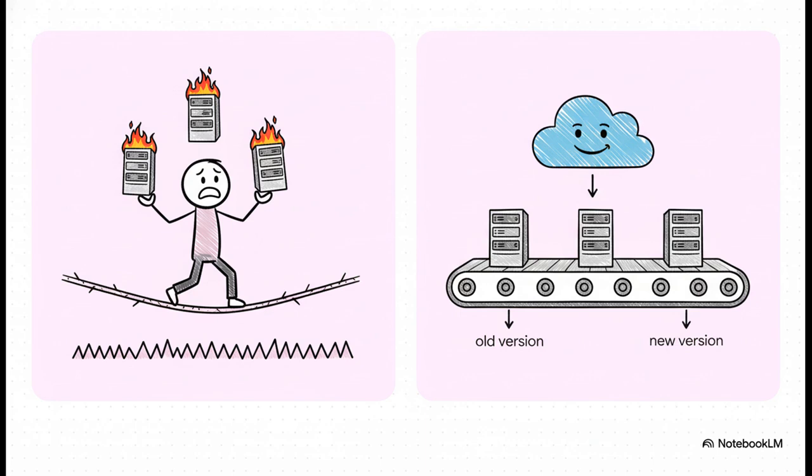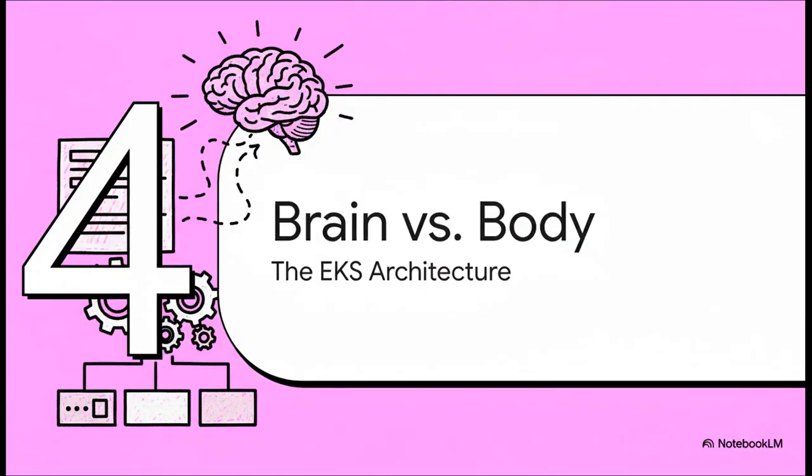But with EKS, it's a completely different story. AWS handles all the crazy complex stuff for you safely in the background. For minor versions, you often won't even notice it happened. Zero downtime. You just have to click approve for the big version changes and they handle the rest. It's a game changer.